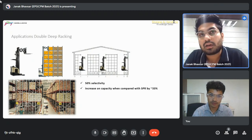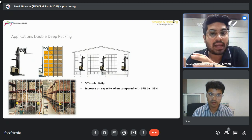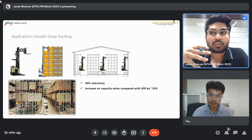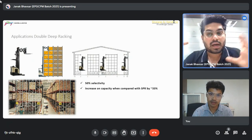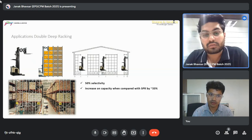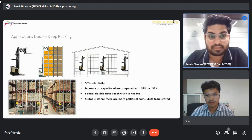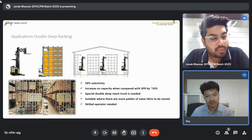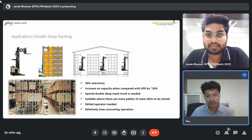If it's a freezer or cold storage, you need to store X amount of pallets. Now, if you increase the volume of space, then your expense for cooling that space becomes exponentially higher. So there you require less space but more pallet positions. That's where we see a lot of double deep racking going. This is suited for more pallets per SKU stored. Operator skill requirement is a little bit higher, and you require a skilled operator to use this.